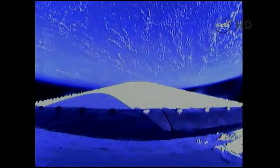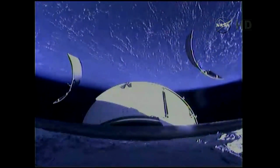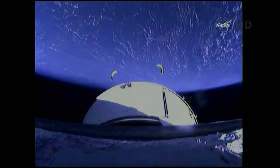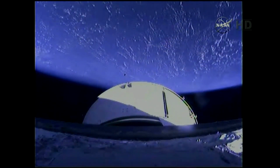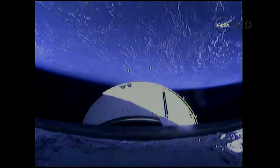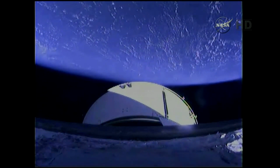Reports here in Mission Control indicate that Orion's guidance systems are up and running in good shape. This view once again of the service module fairing panel jettison that occurred just about a minute and a half ago. We are now coming up on the 8-minute mark into the flight. Orion and the Delta IV upper stage, 142 statute miles in altitude.